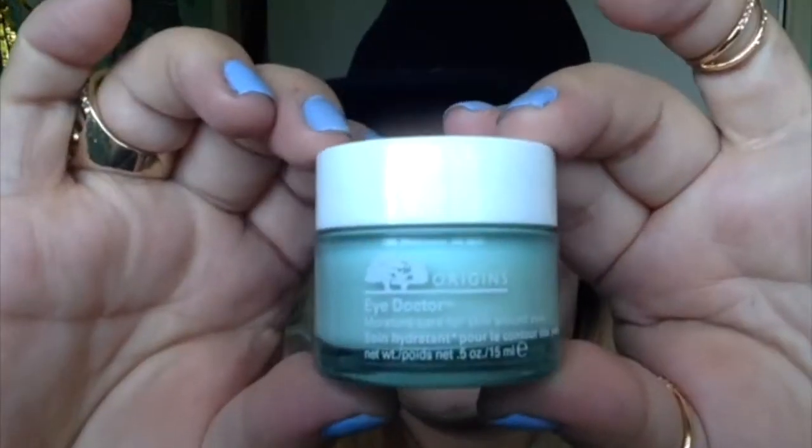Now, as far as eye creams, I only use one for morning and night, and it's the Origins Eye Doctor. This is the moisture care for skin around eyes. So I like that it's very moisturizing, but it's not too thick. I love the way this goes under my concealer because I notice a huge difference. When you put it on, it really sinks into the skin around your eyes, and it's really, really nice. So I really like this.